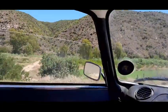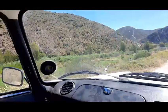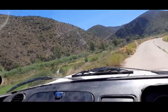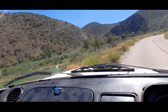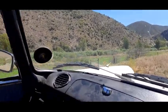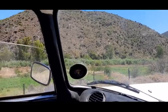And there was a house in the land there. We knocked it down and pushed it off the land and took the rubble away, the bricks and all stuff. And here you can see the fence is far from the road here. And that's because of the old road that was up against the fence there.